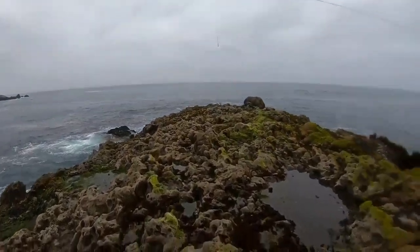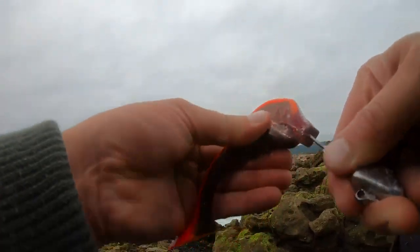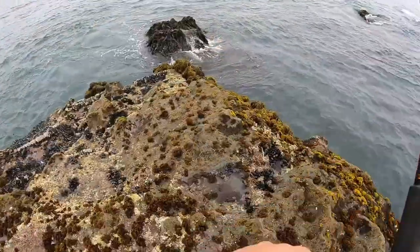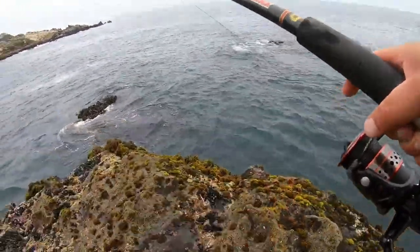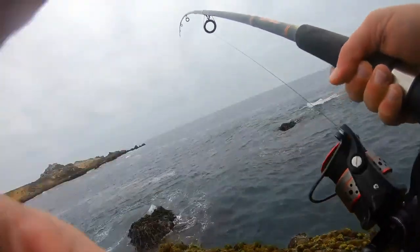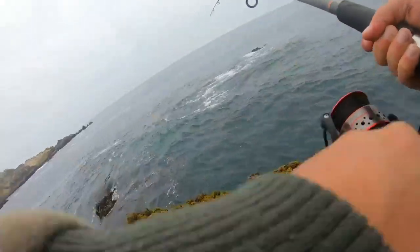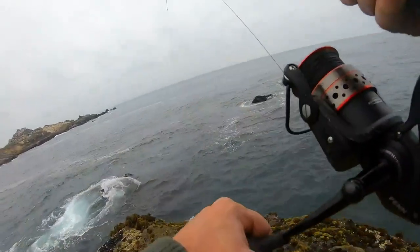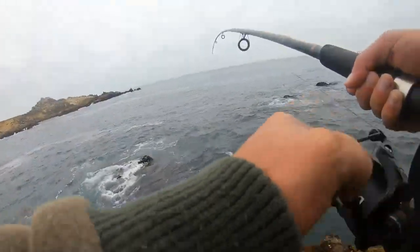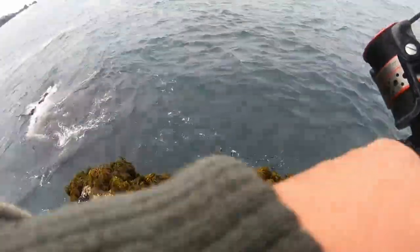Okay, so I made a spot change. Like something good. Oh, it's on a swim bait too. Oh man, I can see it. It's a lingcod. Oh yeah, dude. Look at that ling. Let's get it up.